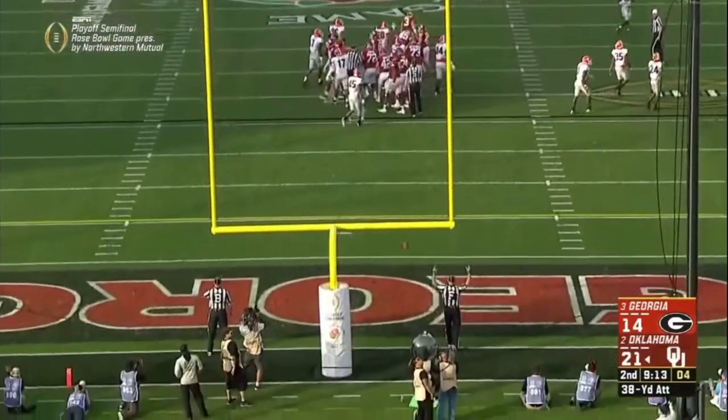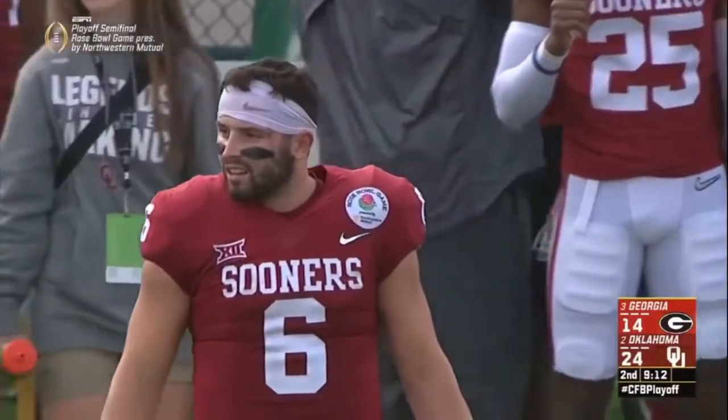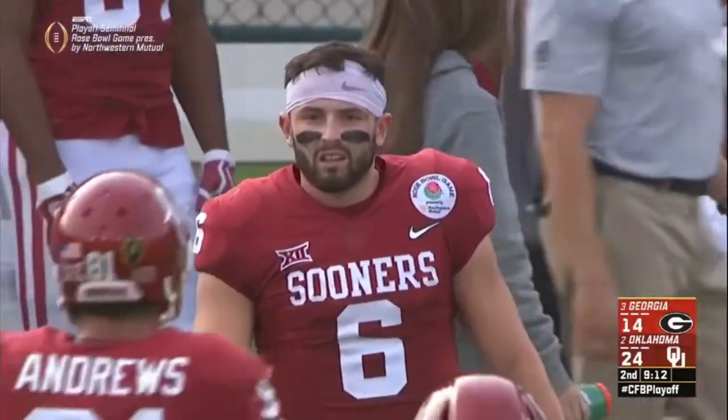And no problem for the junior. So Oklahoma kept out of the end zone for the first time, but go back up double digits.